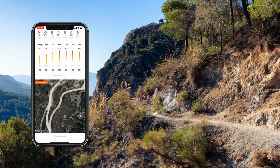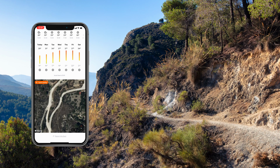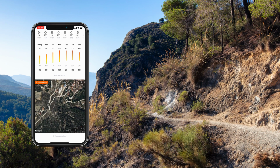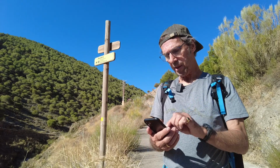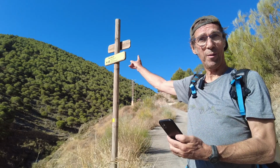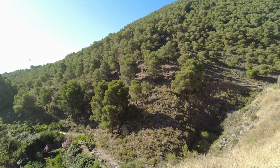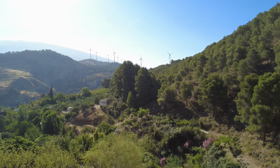This certainly is as far as the app could possibly go using Apple Maps and Google Maps as its travel. So I think this is pretty cool, and let's see how this works out in practice. It looks like on the map that we're at the beginning of the path, and sure enough there's a sign up there, Ruta de los Pinos. So let's get down there, and I think we need to be up along that path over there and around towards the windmills.